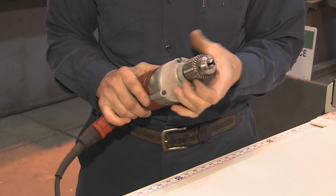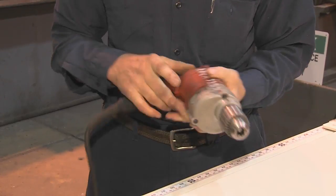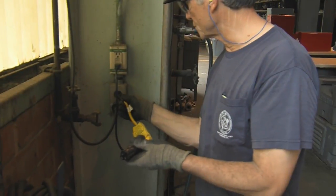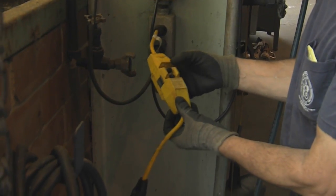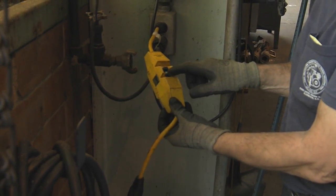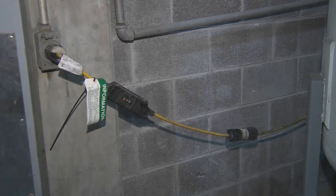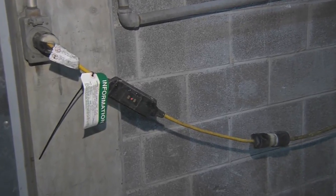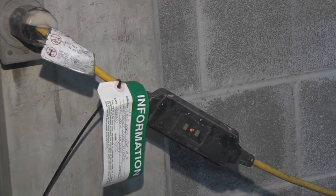110-volt AC electric power tools must be double insulated or have a UL-approved grounded 3-wire system. Ground fault circuit interrupters, GFCIs, are required when working with any electric tools and are to be used at the source only. GFCIs are also required when working inside a confined space where lights and other electrical equipment are utilized.